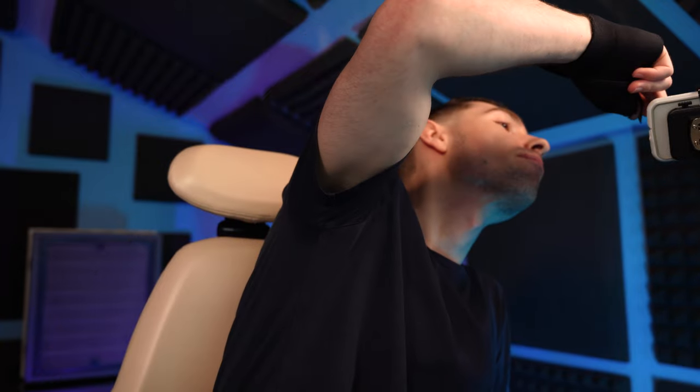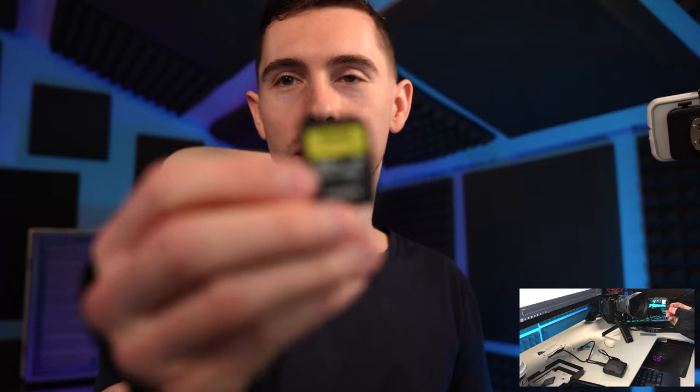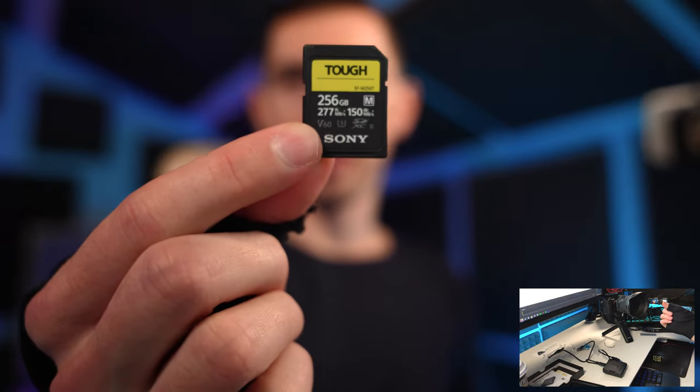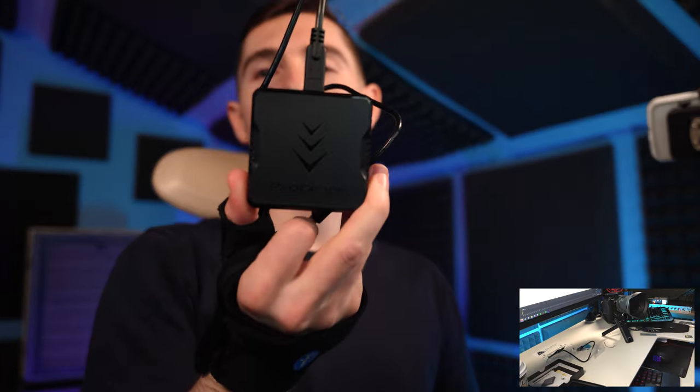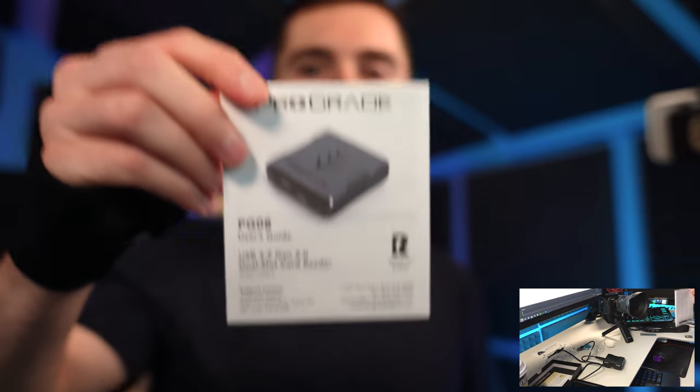Now let me turn this around. And one second. All right, I accidentally turned the camera off when I was turning it around, but it works out anyway because, oh, let me start this other camera. It worked out because I only had a minute left on this SD card right here. This is a really nice SD card. This is super quick, and it's perfect for the pro grade because this SD card reader is USB 3.2 Gen 2, which transfers up to 10 gigabits per second, which is super, super quick. Yeah, this is awesome. I hope that focused.